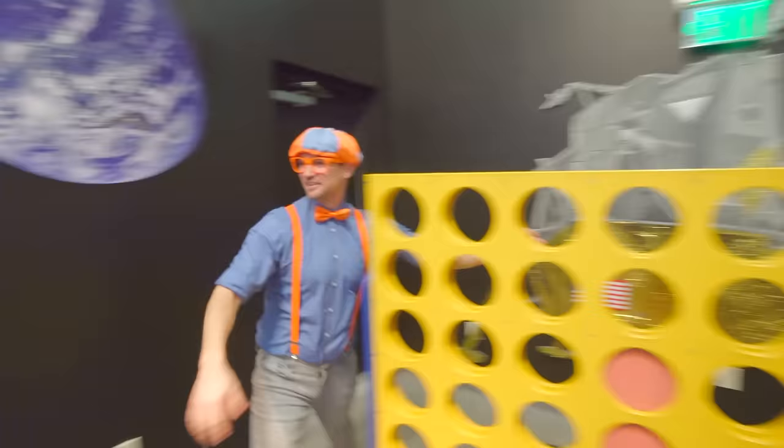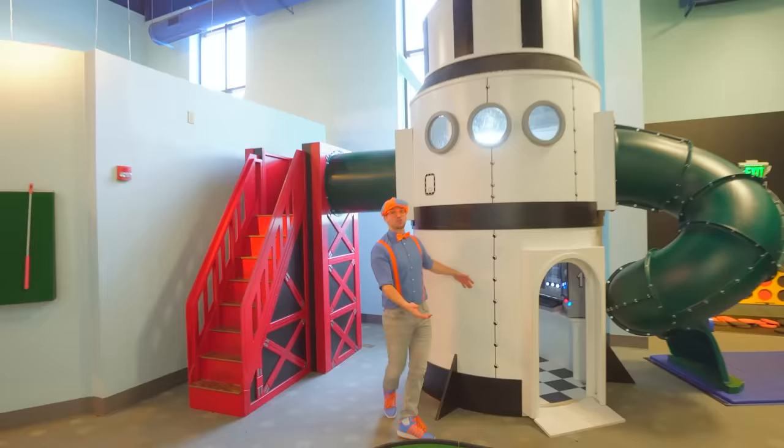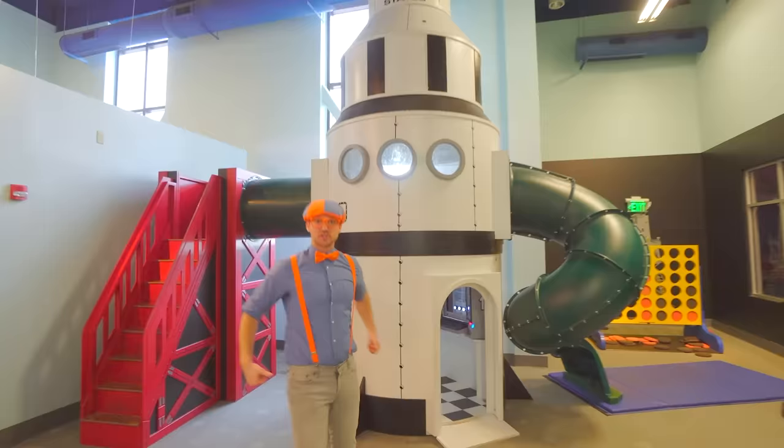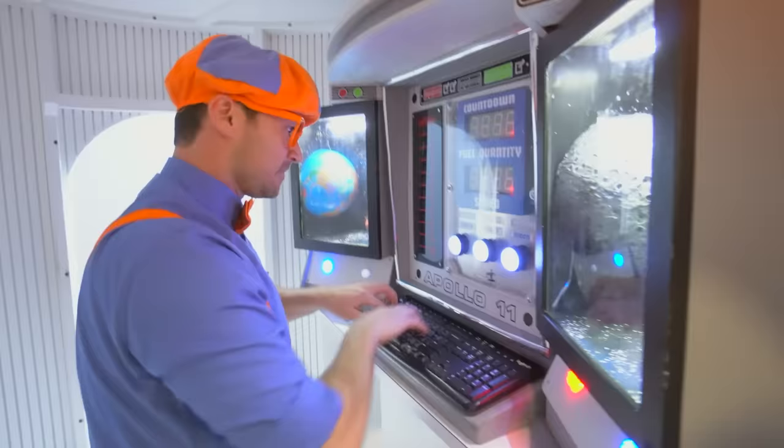It's so much fun. Whoa, and look at this. This room also has a giant spacecraft. Yeah. This space shuttle is awesome. We can fly to outer space together. Let's go, come on. Whoa, okay, yep, let's fly.